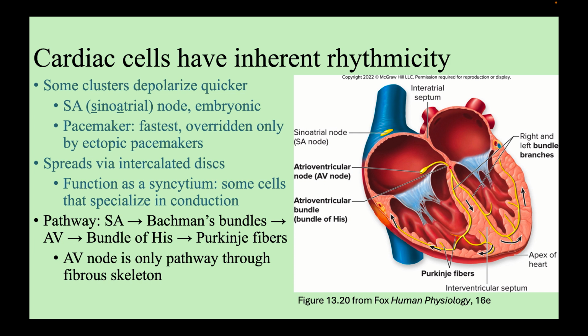From the AV node, it's going to pass through this passageway that we call the bundle of His. It's going to go through these bundle branches, going through the interventricular septum. They hit the apex of your heart, and then they kind of rebound up the sides of the heart in the myocardium. We call these fibers that move on up into the lateral portions of the ventricles Purkinje fibers.